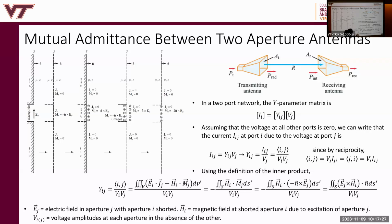All right, there's a minus sign here. And we know that M can be found as negative n cross E. We'll get to that, right? That's how you can define M in terms of the aperture field E that's varying in time, right? Okay, and so we can pull out this n here to make it into a dS, and we can have H dotted with E. We use one of those vector identities in order to get to this point here, all right?